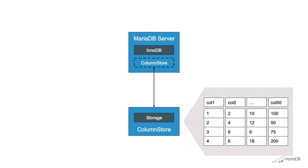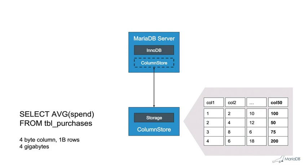If we ran the exact same query, depending on how big these columns are, but let's assume that there's 50 of them, they're 4 bytes each. Now we only have to read 4 gigabytes of data to analyze that data. That's a big difference when you think about performance. Reading 200 gigabytes of data versus reading 4 gigabytes of data. Much, much, much faster.